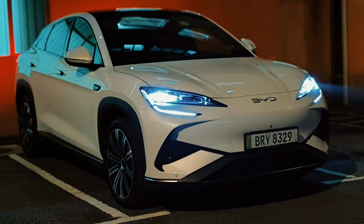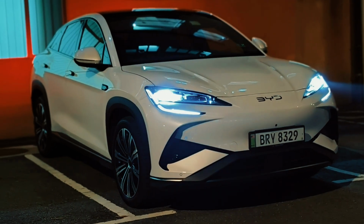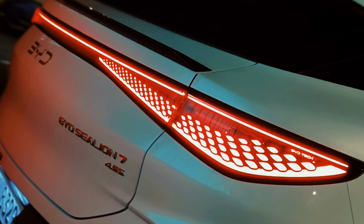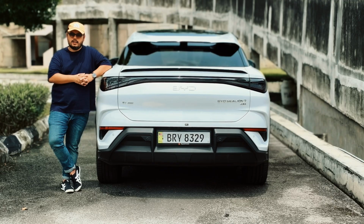The BYD Sealion 7 Performance isn't about following trends. It is actually about people who want to move forward smartly, confidently, and with no regrets. And if that sounds like your kind of journey, then this might just be the EV for you.